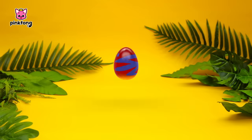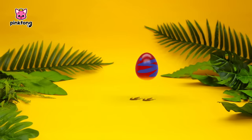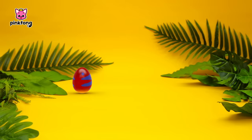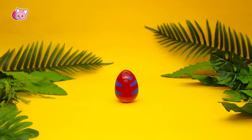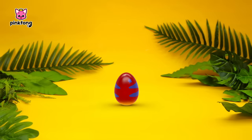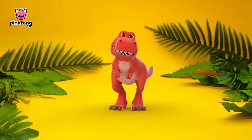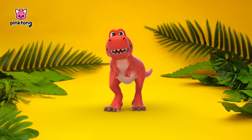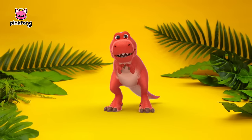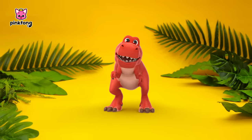Today's dinosaur has bold red and blue stripes. Wow, look at these scary footprints. This dinosaur must have really big claws. Which dinosaur could it be? It's Tyrannosaurus Rex, king of dinosaurs. Roar! So scary. That's right. Tyrannosaurus loves meat.